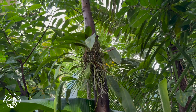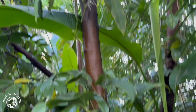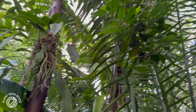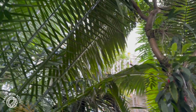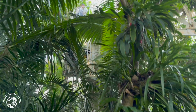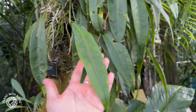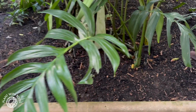If you ever visit here, remember to look up because there's a lot of aeroids climbing the trees and you'll see so many cool ones if you look up. Also, if you climb up, there's stairs over there, but it will get very hot. Anthurium gracile, I don't know. Look at this beast. Wow.